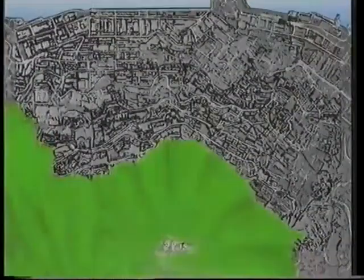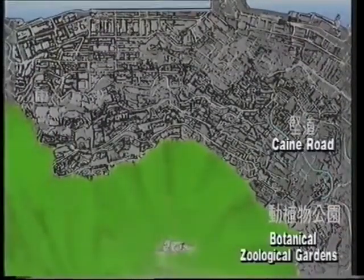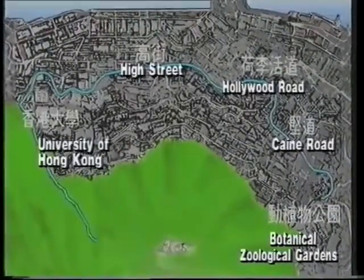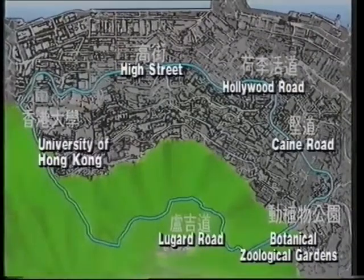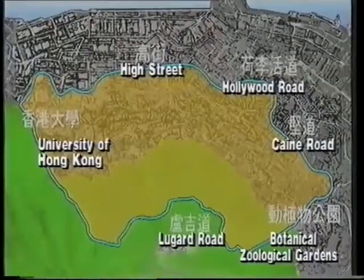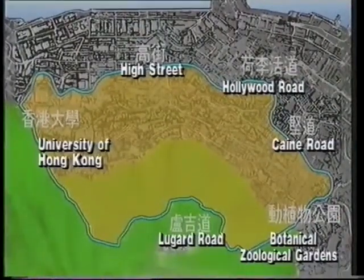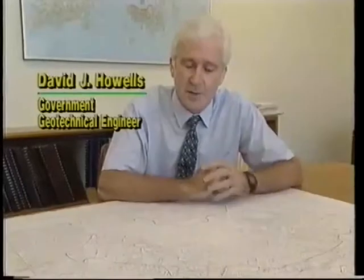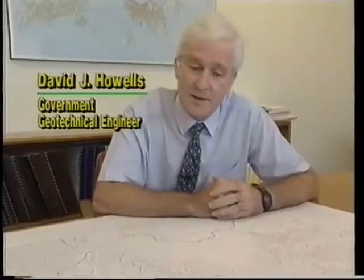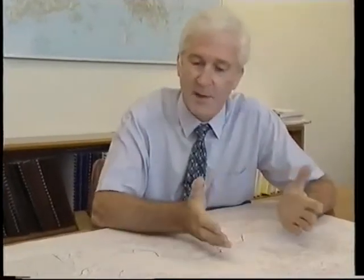For 2.5 years, the 130-hectare area bounded by the botanical and zoological gardens, Cane Road, Hollywood Road, High Street, the University of Hong Kong and Lugard Road on the Peak became the focus of an intensive investigation. There was even a moratorium on new developments in the area. First of all, I think it showed that there was no immediate cause for alarm, in the sense that no areas had to be evacuated or emergency measures taken or anything like that.